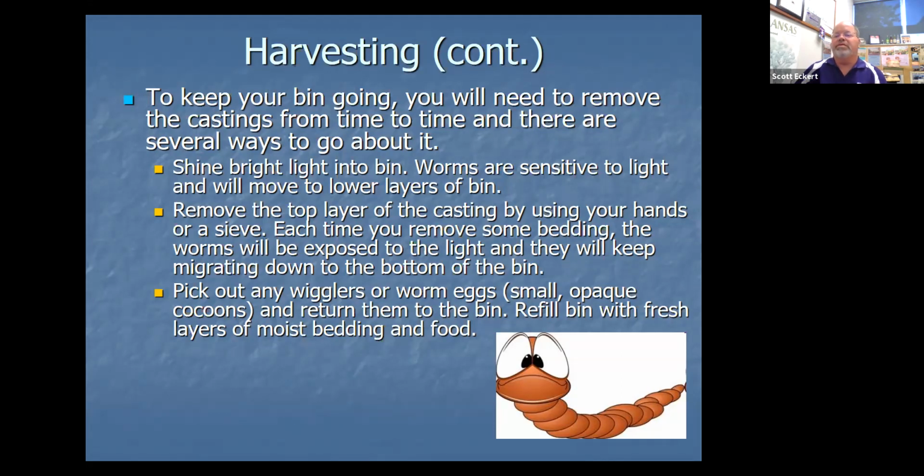And once they do that, you start scraping away the castings that they have moved away from, and you start making a pile of castings only. And you just keep doing that. You just keep moving the light closer, keep removing another layer of castings, and eventually you'll have a small pile of worms. Maybe there's a little bit of undigested newspaper or apple core or something in there, and that's always possible. But you have a bigger pile of castings, okay? And when you have that remaining pile of worms and a little bit of castings there, you take those and you start a new bin with that. You move them to another spot.